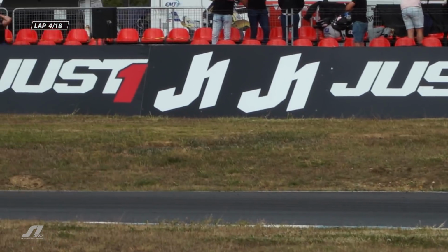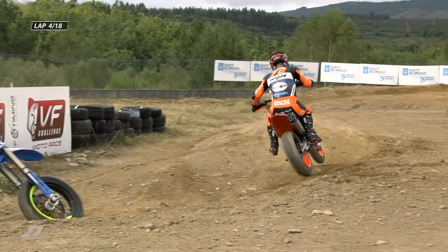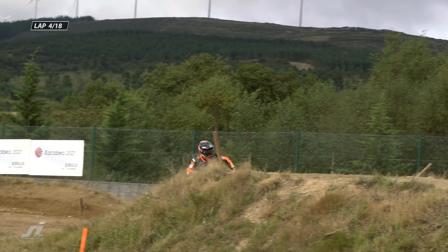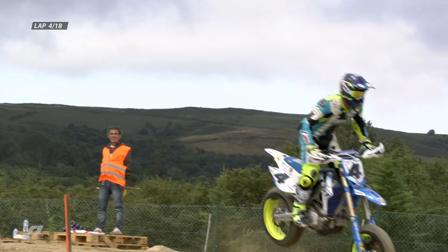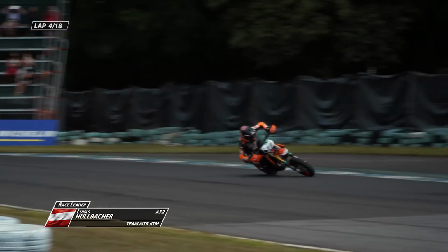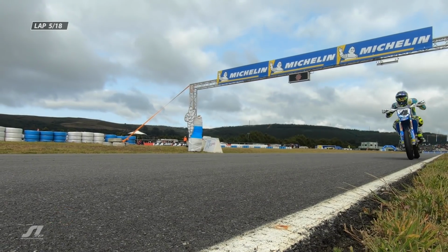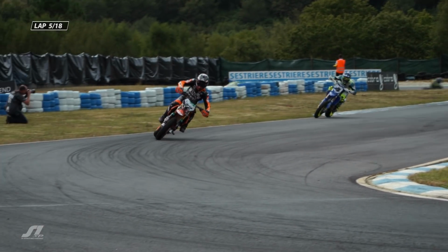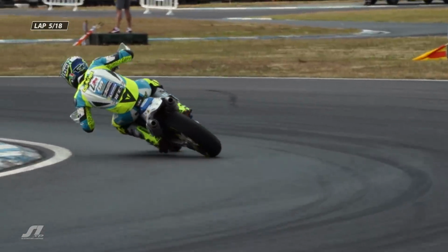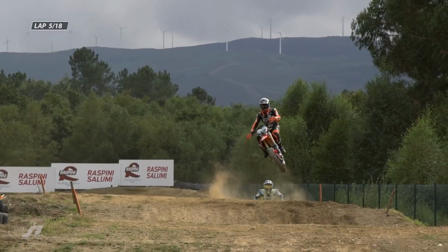Holbacher very happy with the MTR KTM, not as happy with his own consistency though. He's looking to try and make amends for some early errors in the 2021 season here in Spain. Well, in the early stages of this first race, it looks like he's doing a great job of doing so. Still sideways, of course, it is Lucas Holbacher. Even if he is trying to be a little more careful, he's still going to be one of the most fun riders to watch in the S1GP paddock. Onto the dirt he goes again.